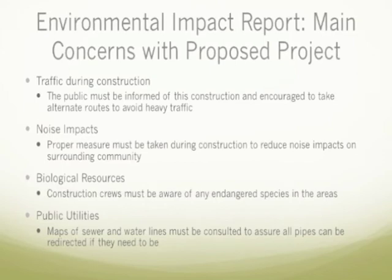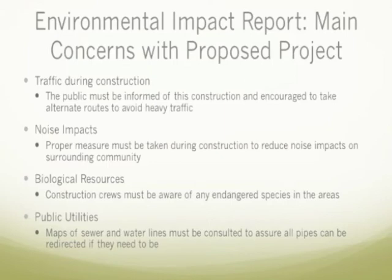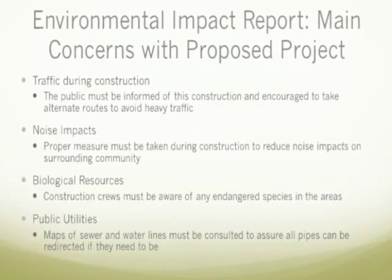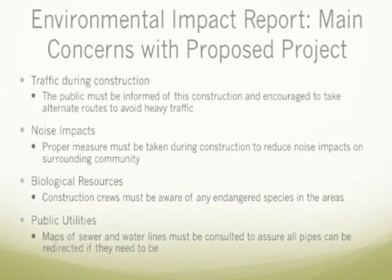First, with our traffic, the public must be informed of the construction and encouraged to take alternate routes to avoid heavy traffic. With noise impacts, proper mitigation measures must be taken during construction to reduce noise impacts on the surrounding community. Our biological resources could be affected during construction. Therefore, all construction crews must be aware of any endangered species in the area. With public utilities, maps of sewer and water lines must be consulted to assure all pipes can be redirected if they need to be.